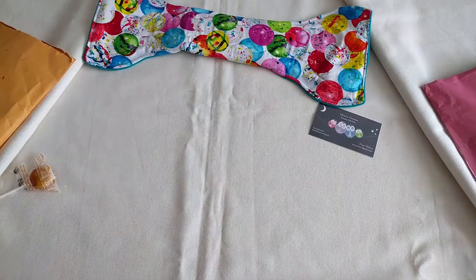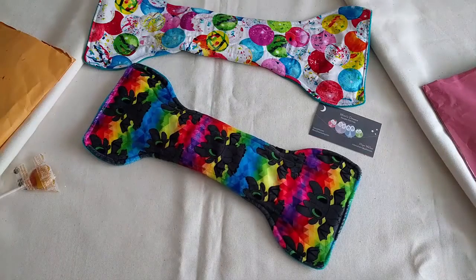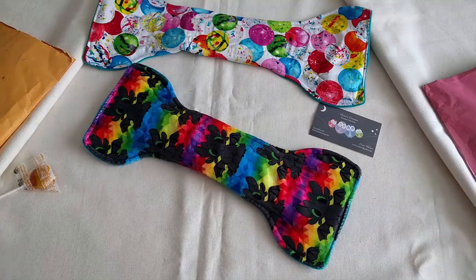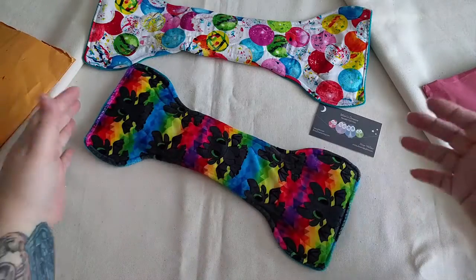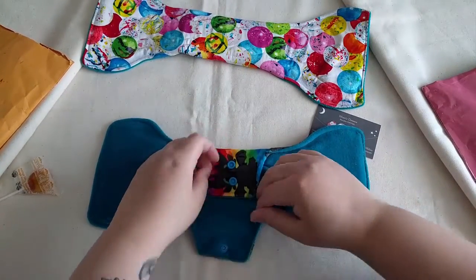So this second one is my first Minky pad from Mimi's Dreams, and it's gorgeous. I purchased a pair of leggings for my daughter in this exact knit, and she wears them and absolutely loves them, but I didn't have anything in this for myself, and I saw this Minky pad come up in her shop and I could not resist.